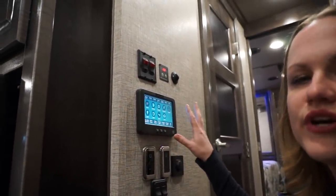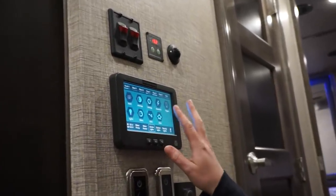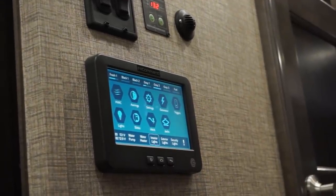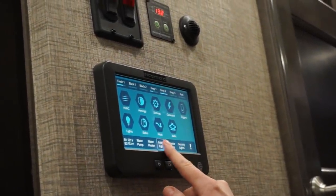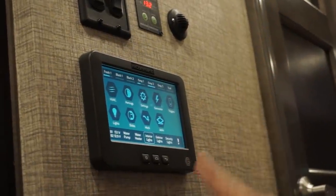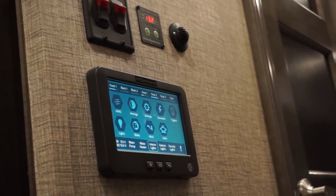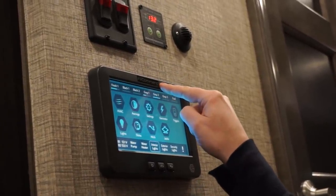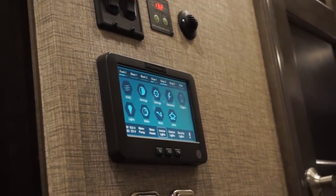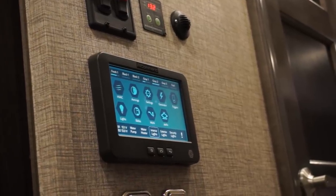They actually have all of our equalizer systems embedded in here, so you can use the app, which this also has, to run your jacks and your slide rooms and such. So that shuts off your lights, exterior lights. Again, you can download the In-Command app onto your phone in order to run all of these components as well. You can run them remotely if you're not on premises to turn your ACs on and stuff.